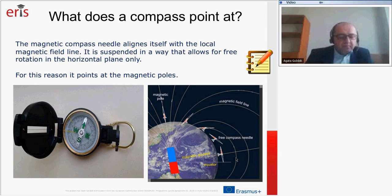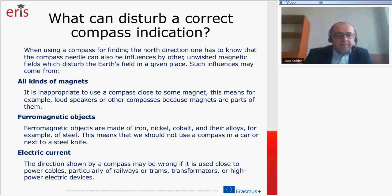So as you remember, our compasses show where the magnetic pole is, and not where the geographic pole is.